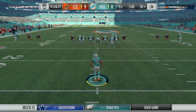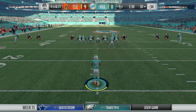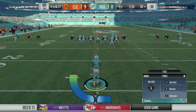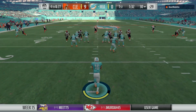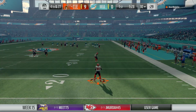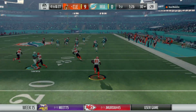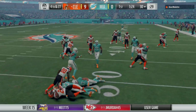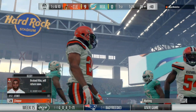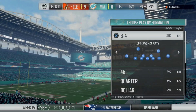The Dolphins will send out the punter now as the drive goes backwards, so he's on to punt it away. He punted 4 times in the loss last week as he gets this one away here. Fielded at the 20, and 9 yards there on the return following a punt of 47. And the Browns will take over 1st and 10.